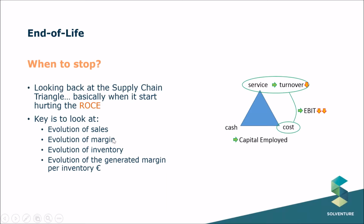And as the product is becoming more slow moving, we need to look at the inventory. If it's becoming more slow moving, the inventory is going up. So it means my EBIT is going down fast and I need to invest more in inventory. And so if I think back of that return on capital employed, it's really negatively impacted. My EBIT is going down and I need to invest more money. It's less return on capital employed, or it's less bang for the buck. So we believe that if you monitor the average return on capital employed, and the substitute here could be like what's the generated margin per invested euro or dollar in inventory.